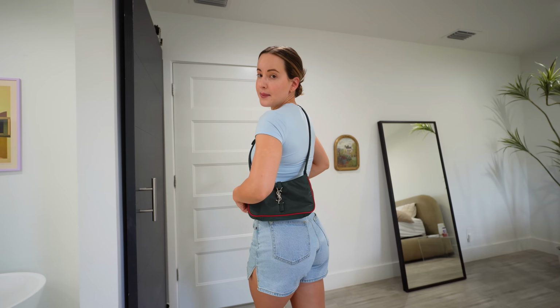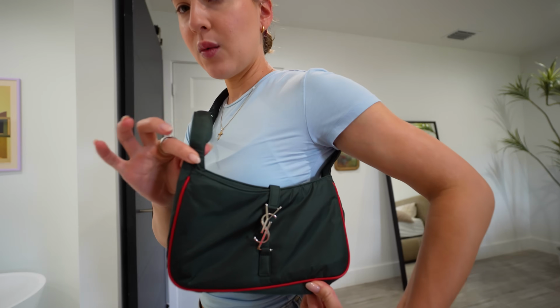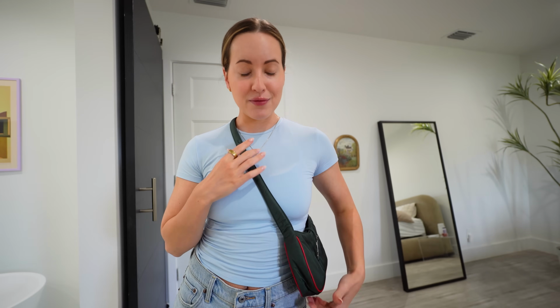and I'm wearing a very simple mom outfit today. My Amazon shirt, Abercrombie jean shorts, and I'm dressing it up a little bit with this YSL bag that I'm borrowing from Vivrel. I've talked about them before.